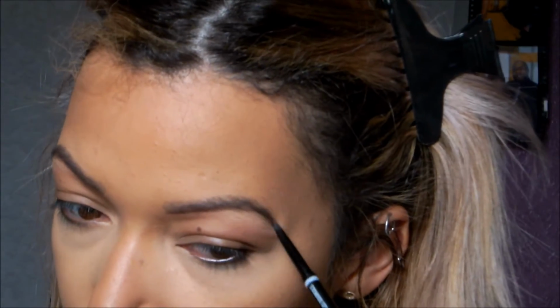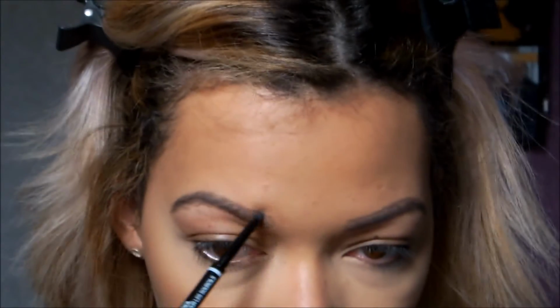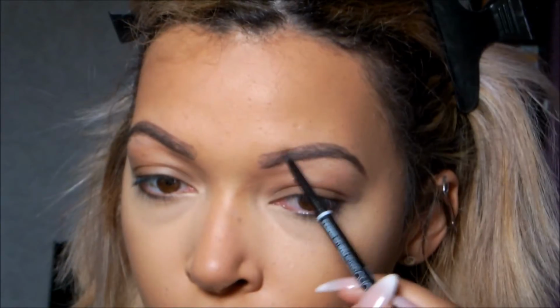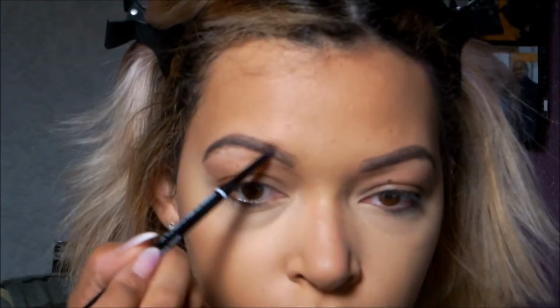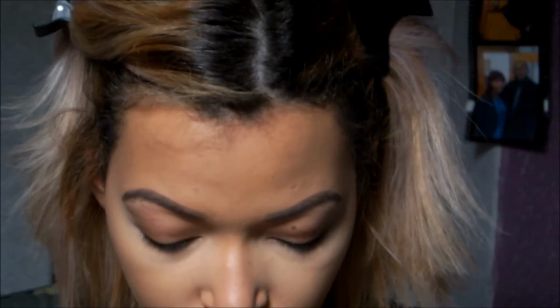If you could just leave it like that for a day-to-day natural brow look, but obviously I like to be a little bit extra. That's me just trying to make them as symmetrical as possible. I know with eyebrows it's practically impossible, but it's worth a shot, right? And then once I've done that, I then take my Dip Brow pomade and just add a little bit of that up in the front because it's not as harsh as the pencil.